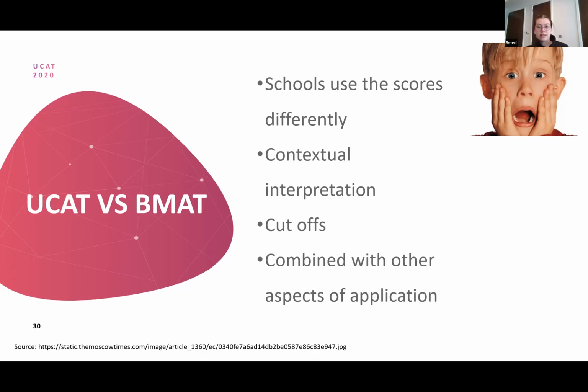The other is a contextual interpretation, where they think these scores aren't that important to them, but if they're trying to decide between applicants, they'll come back later and look at the UCAT and BMAT and think, in the context of this individual's application, is this really relevant or not? Basically, that's what that means.